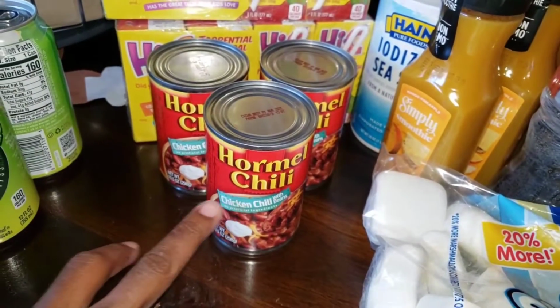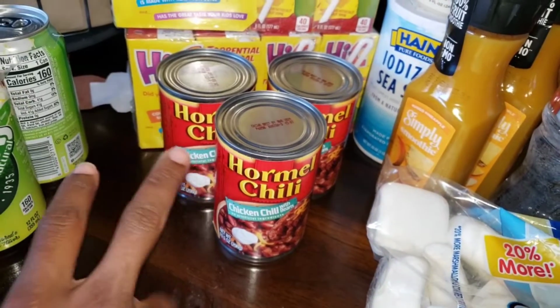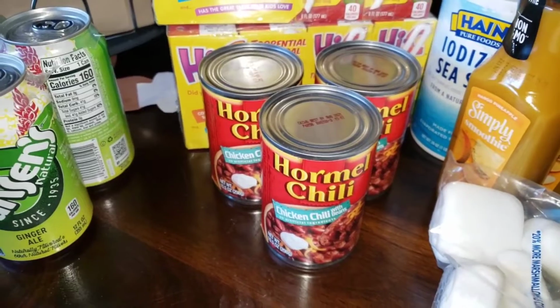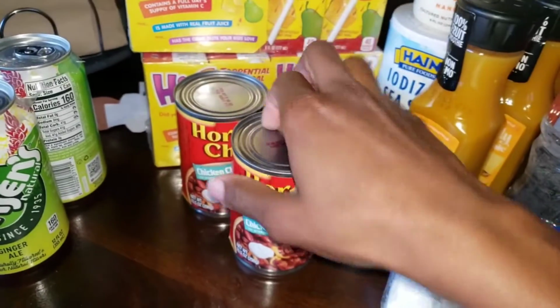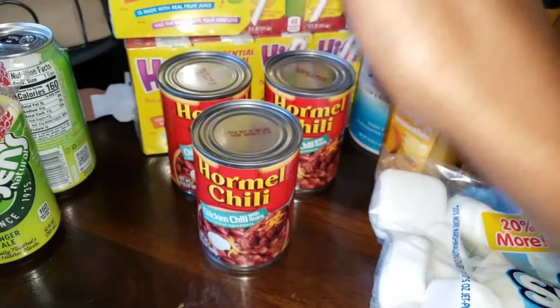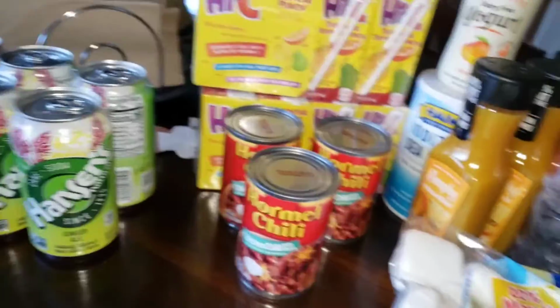The turkey chili with beans. I'm actually doing enchiladas tonight. That's what I needed the chili for, the hearty enchiladas that I do. 99 cents a can. This is not the best deal, but it was there and available, so I got these.